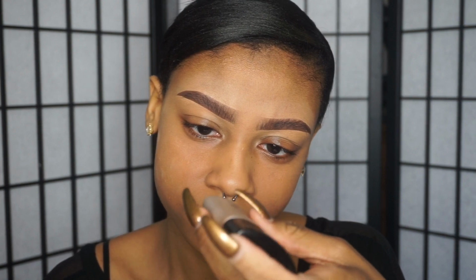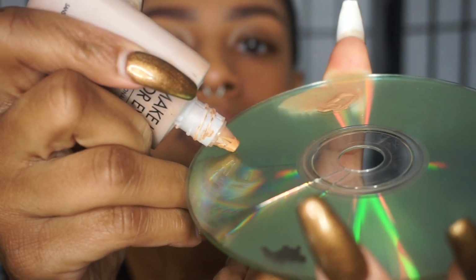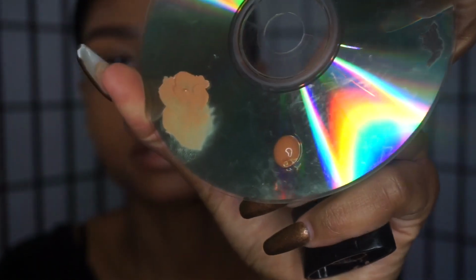Yes, so I've been using the foundation and I use a really small amount. I'm going to take my little CD disc. This is really ghetto, but this is what I use to mix my foundation on. I'm going to try to show you how much I use. About that much. You see, it's very thick.